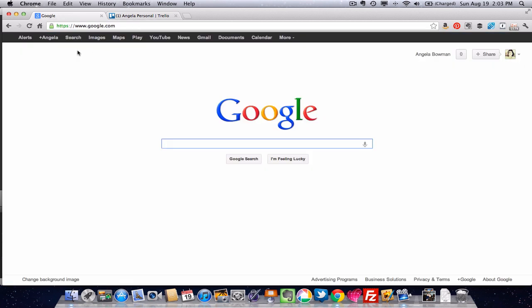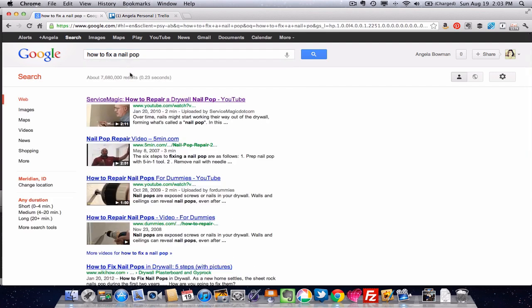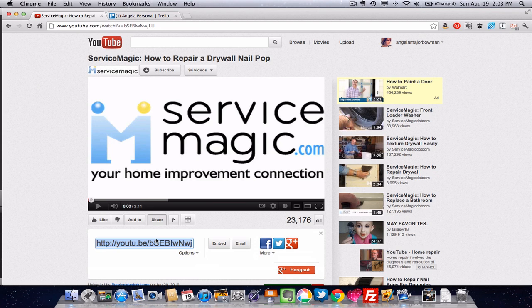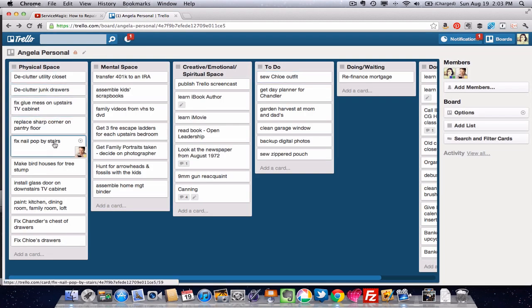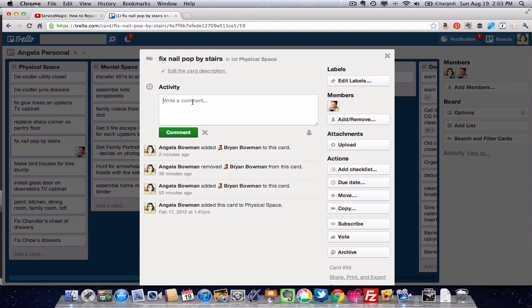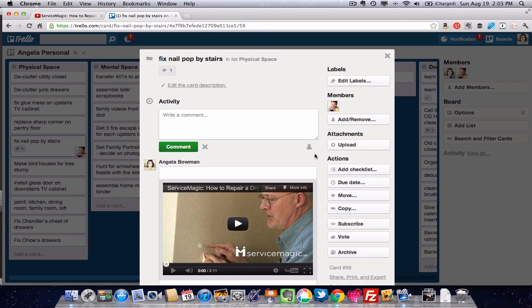I need to Google how to fix a nail pop. Let's just go to the first result here. Okay, I'm going to go ahead and take that URL, copy it, and bring it into Trello, to the card that it's applicable to. Here it is. And I'm just going to paste it as a comment. And there it is. Very nice.